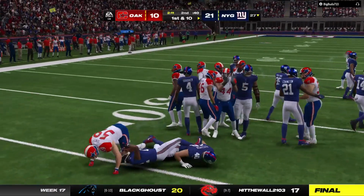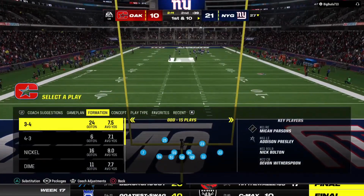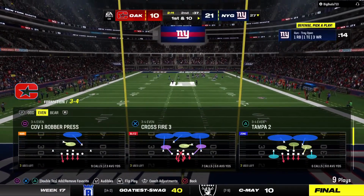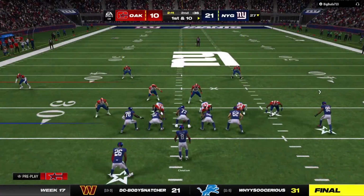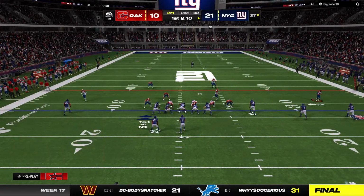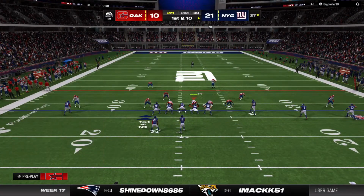A very nice punt that time, but they get 11 back on the return. And they will take over 1st and 10. Here we go. The Giants offense at the line, ready to begin their next drive. A long drive last time out for this offense, Charles.